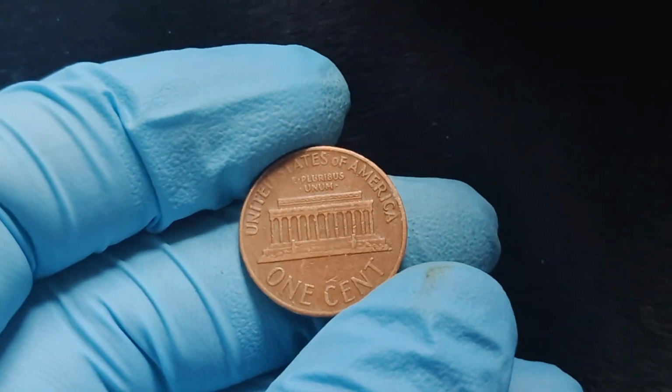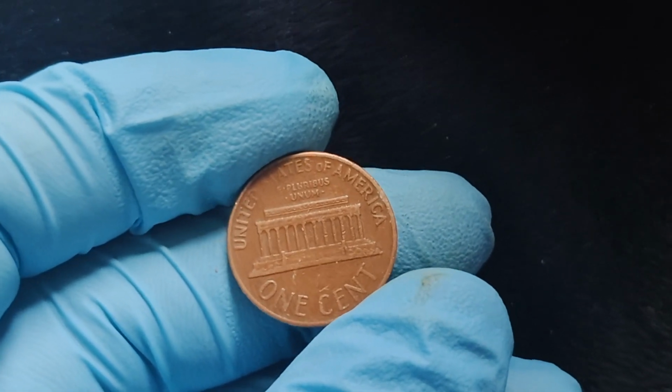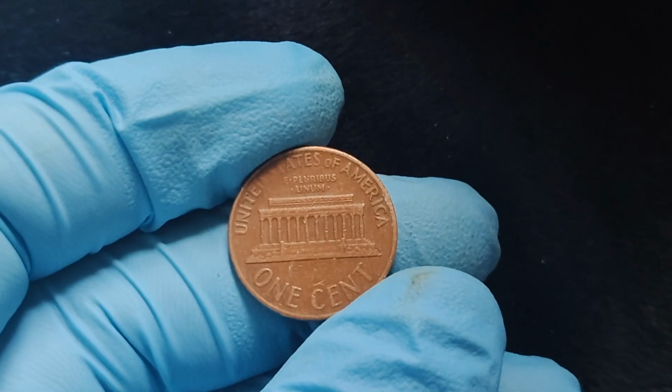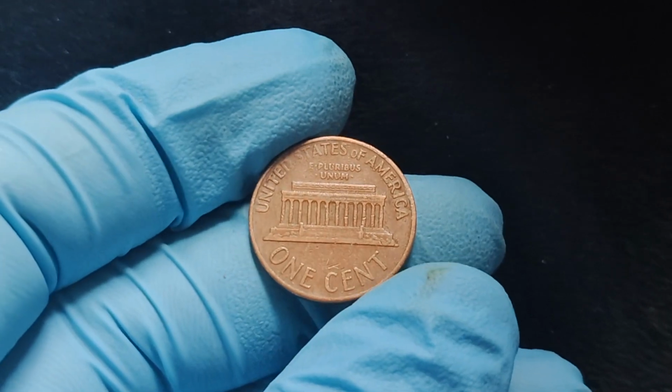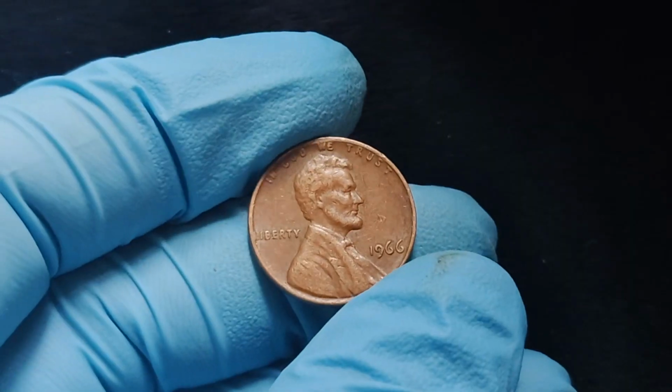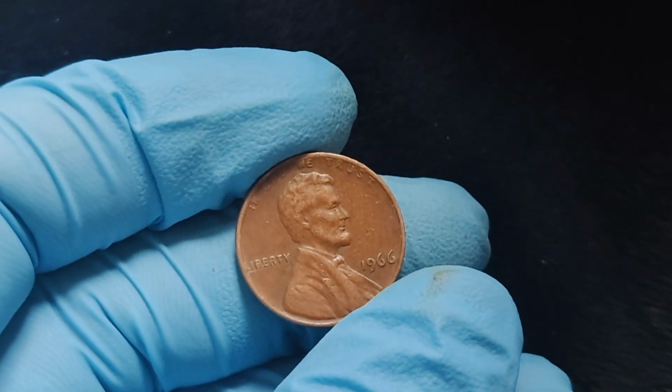Over the years, these pennies have only gotten more expensive. Back in 2006, they were worth a few $100. But as time goes on, and more collectors catch on, the demand keeps pushing those prices higher and higher. Some of these babies sell for well over $1 million.